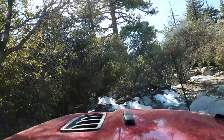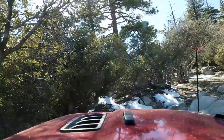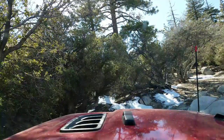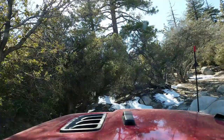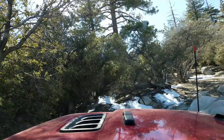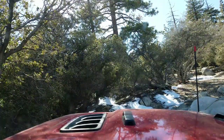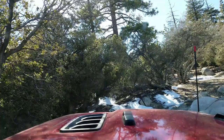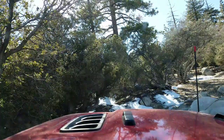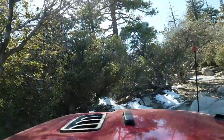I gotta let Jennifer catch up. I'm just trying to get over this rock. Roger that. This is a spot you normally go up to the right, but it looks like everybody today went to the left. Roger that.